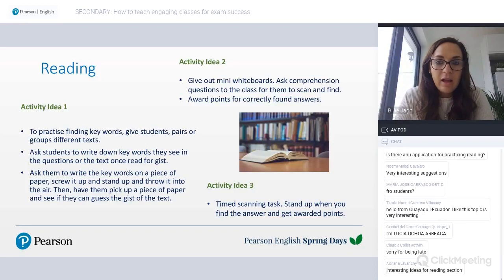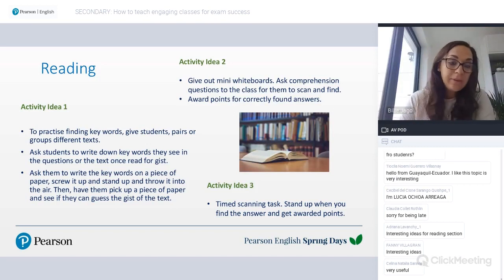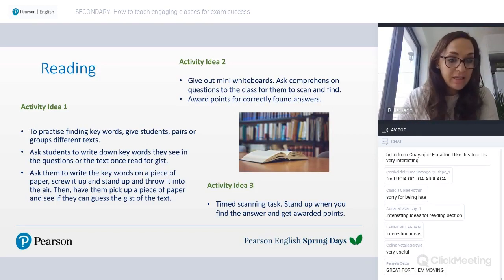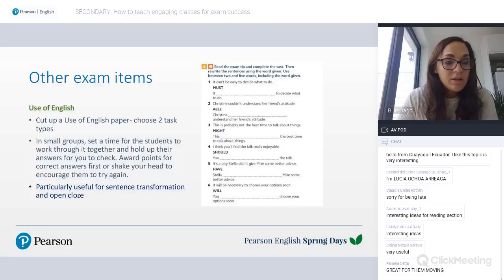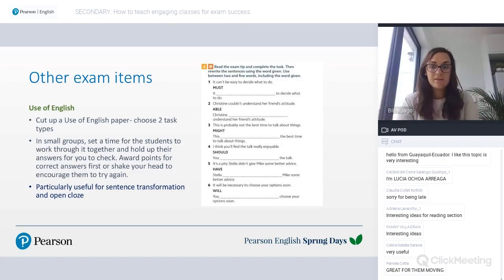Okay, so also some of you mentioned at the beginning you're teaching CAE, CPE, maybe FCE exams as well. So because we are all teaching different exams, I thought I'd touch briefly here on the use of English paper, which appears in the B2 First and the C1 Advanced.